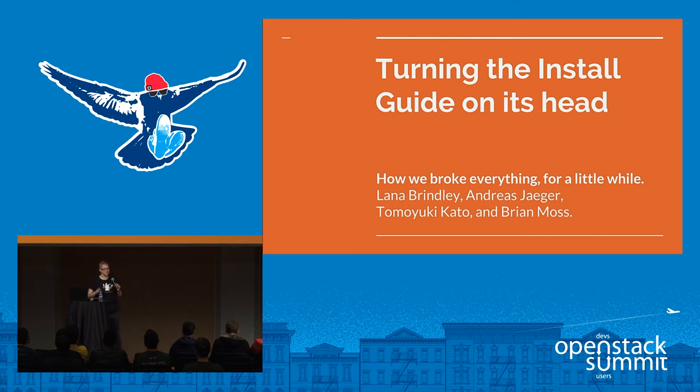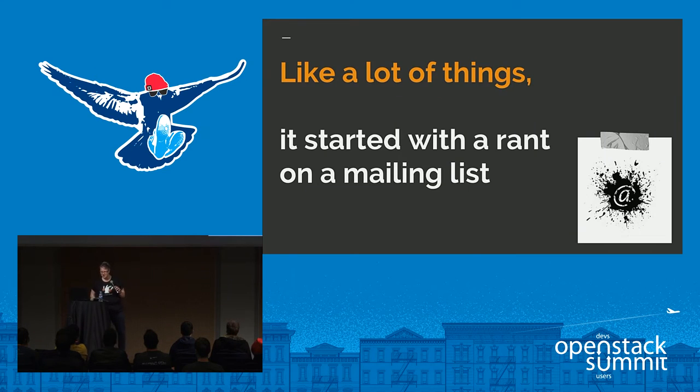Okay, so the story begins, as so many do, with an argument on a mailing list. In the olden days, around Mitaka, we only wrote and maintained install documentation for what we used to call the Def Core projects. So that's Nova, Glance, Keystone, Neutron, Cinder, Horizon. Plus, we had a couple of ring-ins. Every so often, some other project would ask to be included, and we'd sort of go, do you mind? Could you just go off and do that in your own repo or something, please? Because we kind of had to draw a line somewhere.